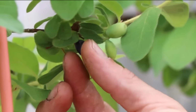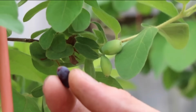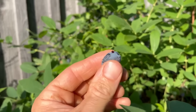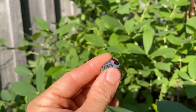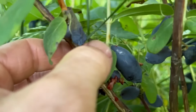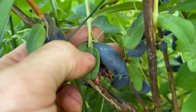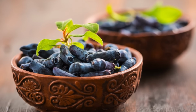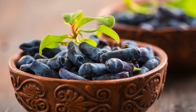Harvest happens over several weeks as berries ripen. Fresh eating is excellent, or use them in baking, jams, and smoothies. Honeyberry is gaining popularity, but still relatively unknown outside cold climate regions. For northern growers especially, these are game changers. Think of them as the fruit that laughs at your harsh climate and gives you berries when everyone else is still waiting.